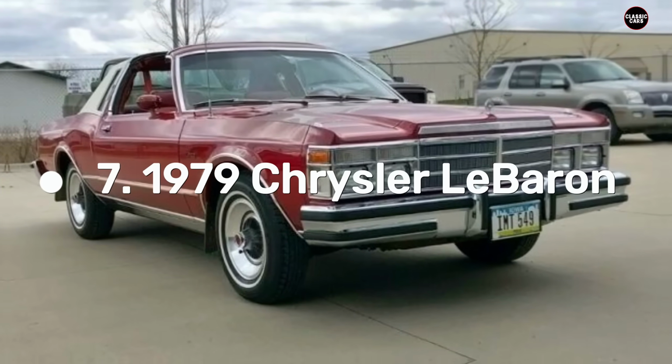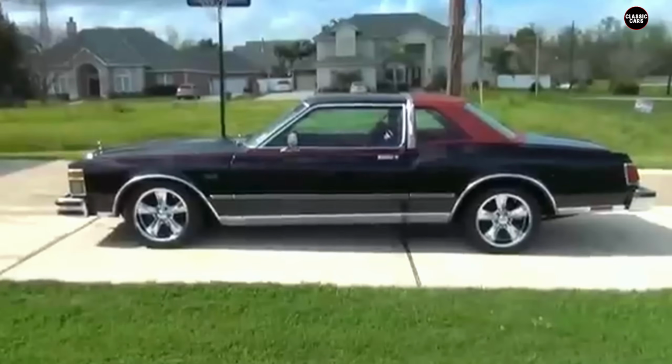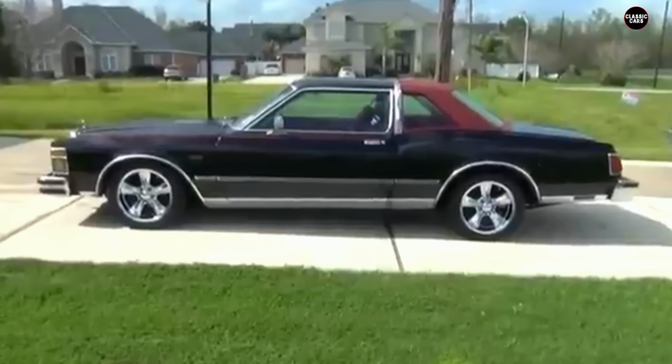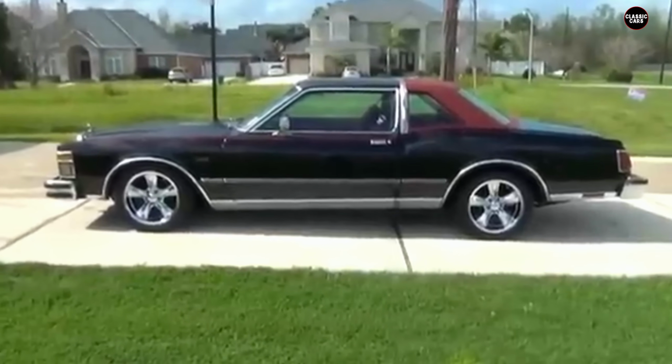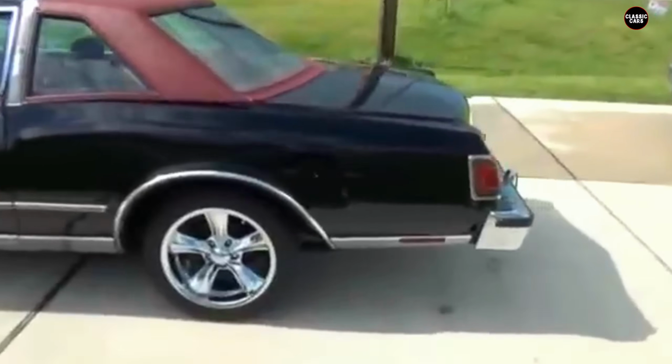The 1979 Chrysler LeBaron is often remembered as a car that struggled to find its identity in an ever-evolving automotive landscape. While it aimed to capture a sense of luxury and style, its outdated design and persistent reliability issues hindered its appeal, particularly among younger buyers seeking modernity and dependability.